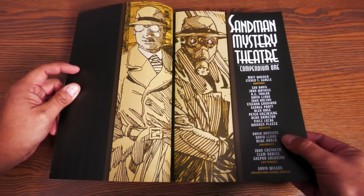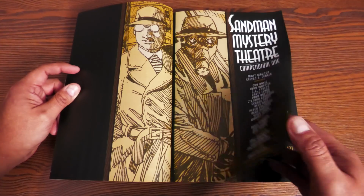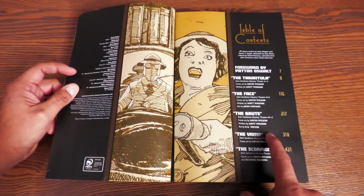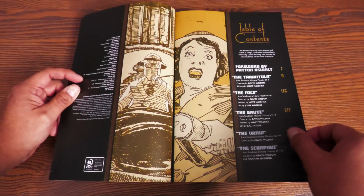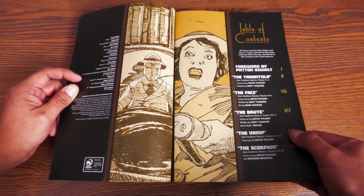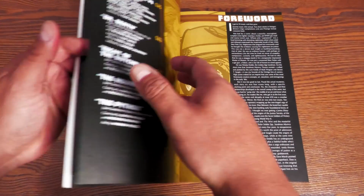You have to throw him in there. David Horning and David Lloyd doing some of the coloring and the lettering right here by John Costanza, and your table of contents. And there's a foreword by Patton Oswalt, which we'll talk about here in a second, and then how each of the stories is breaking down and where you're going to find each of these story arcs.